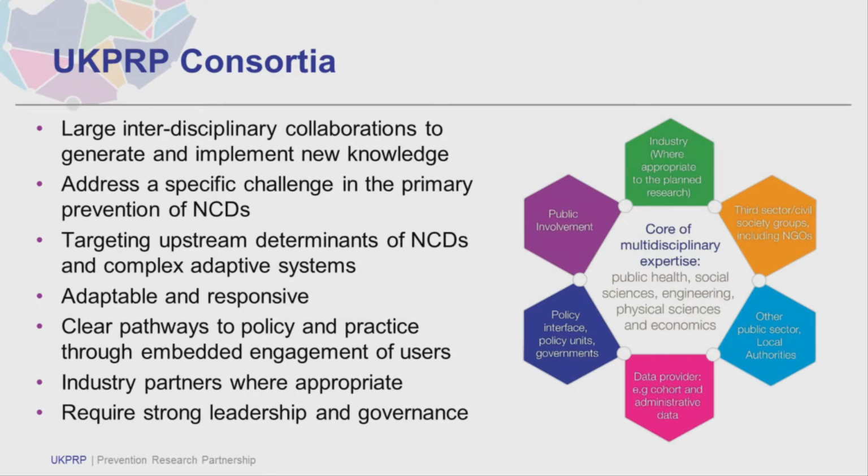And then ultimately, because these are very large collaborations, they will extend beyond different organizational boundaries. We would expect very strong leadership for these very large groupings, and that there will be appropriate mechanisms in place to govern these very large collaborations.